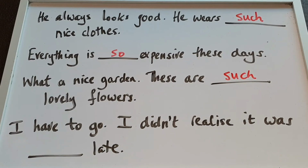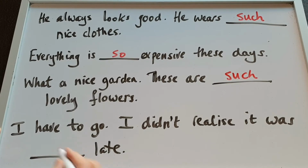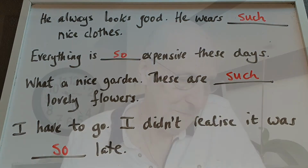And the last one, I have to go. I didn't realize it was... What kind of word is this? Noun? Adjective? It's an adjective, late. So the answer is so. I have to go. I didn't realize it was so late.